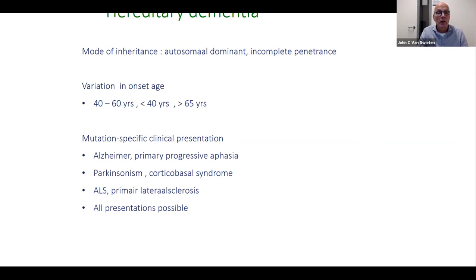So just to realize, the age of onset can vary. It can be between 50 and 60, but sometimes it can be earlier than 40 and even later than 65. And you have mutation-specific clinical presentations. I come back to that. In tau, you can find Parkinsonism and corticobasal syndrome, but not ALS.